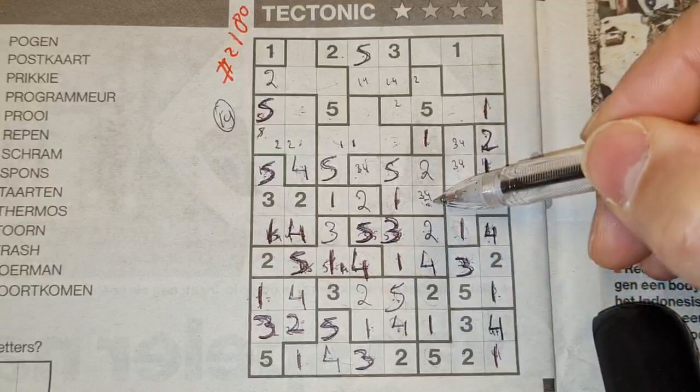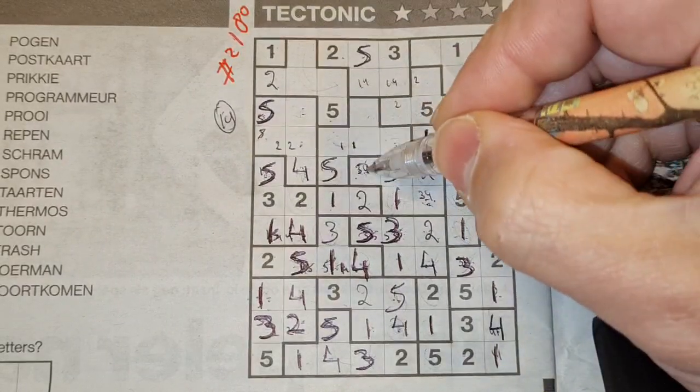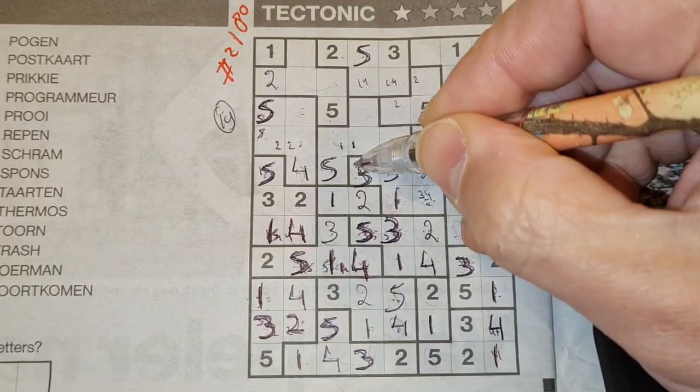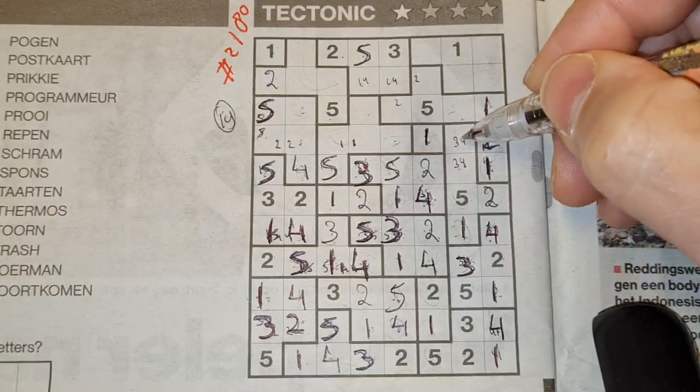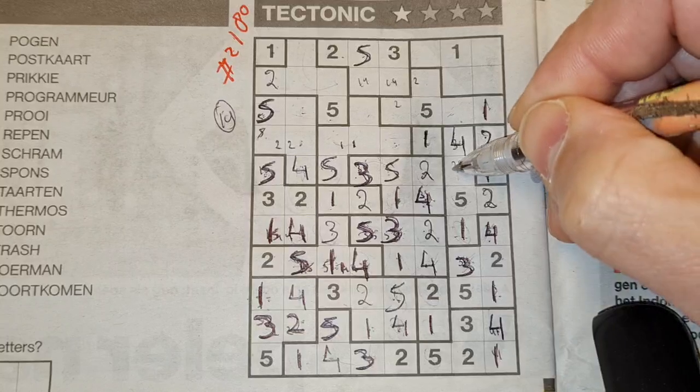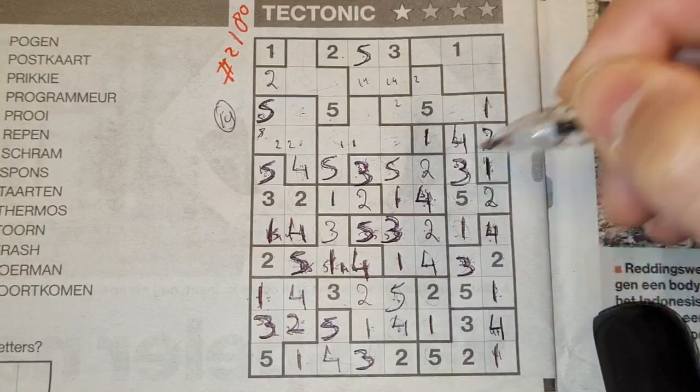Now we have a 3 there. So this is not going to be 3 anymore. This should be the 3. And this should be a 4. Now we have a 4 there. So this is not going to be 4 anymore. This should be the 4. This should be a 3.